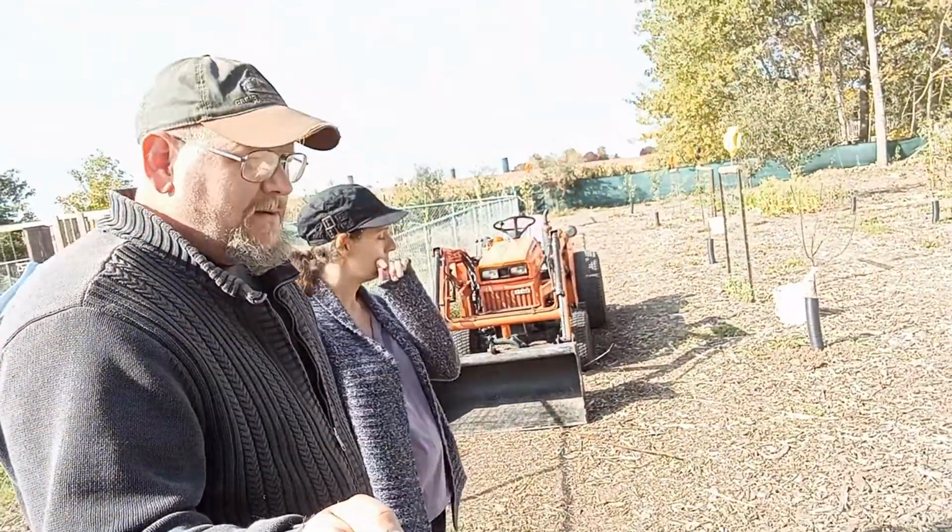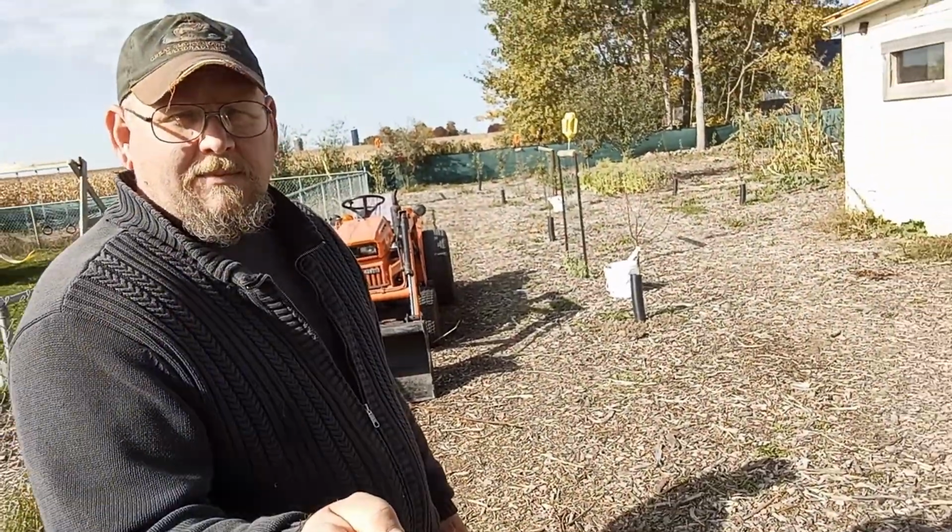So we have a decent sized garden here. We use a back to Eden permaculture, food forest, whatever you want to call it, style of garden. Basically, we have wood chips and no shortage of manure from the rabbits, chickens, and pigs. What we've been working on is trying to turn it into a bit of a food forest.